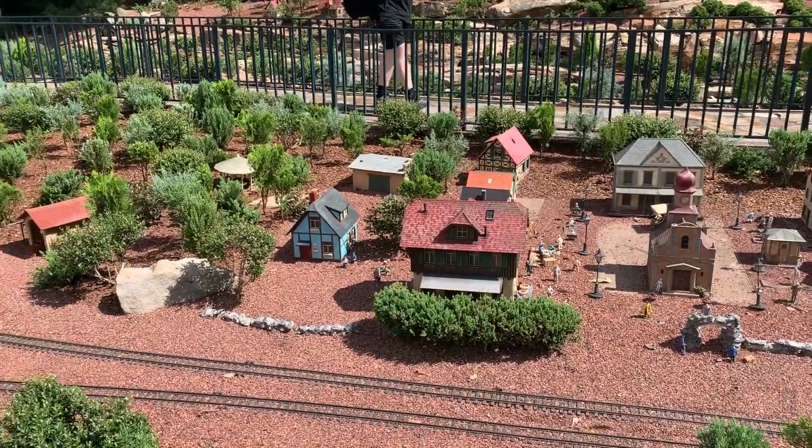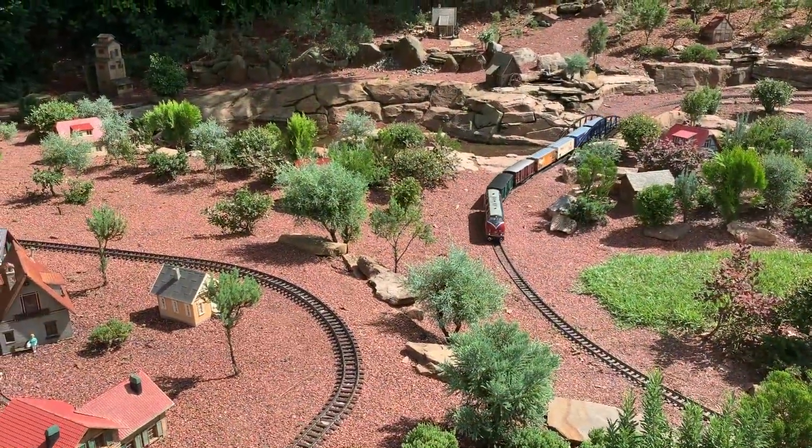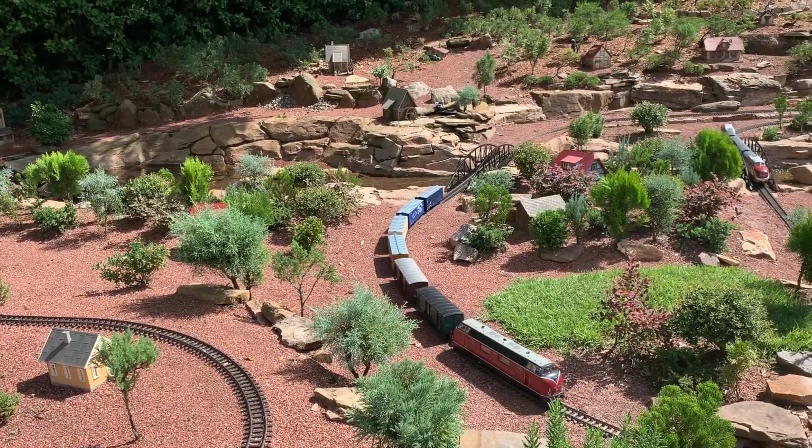I also love the little train set here in Germany. It's really fun to come check out.